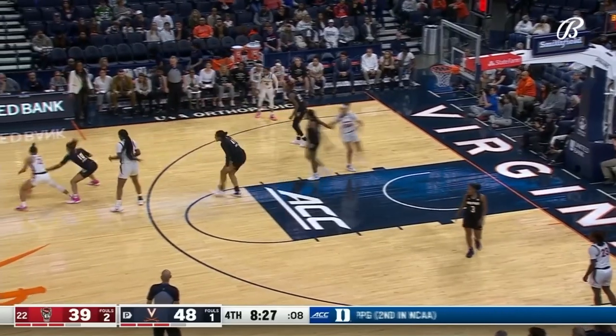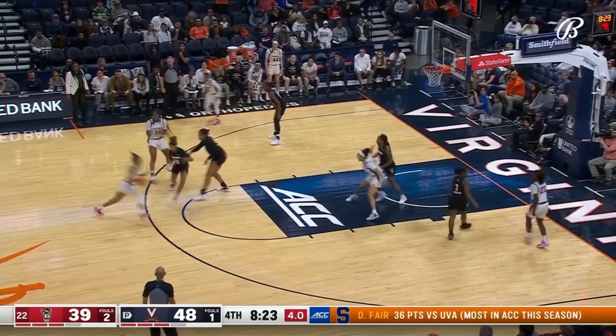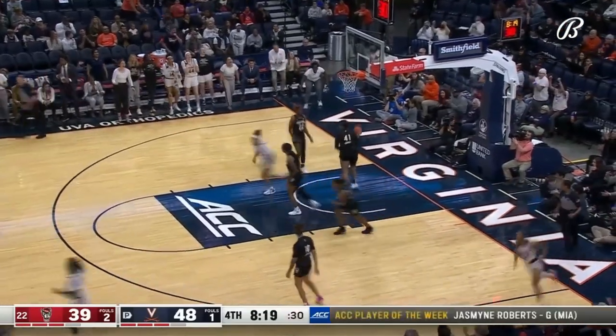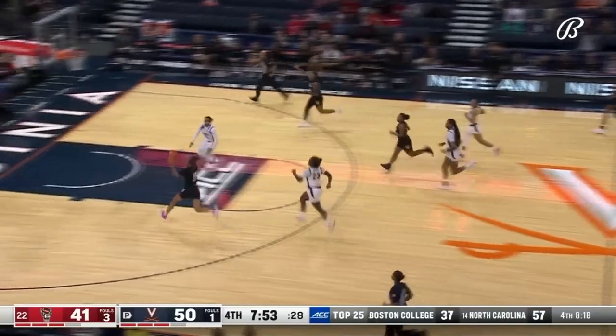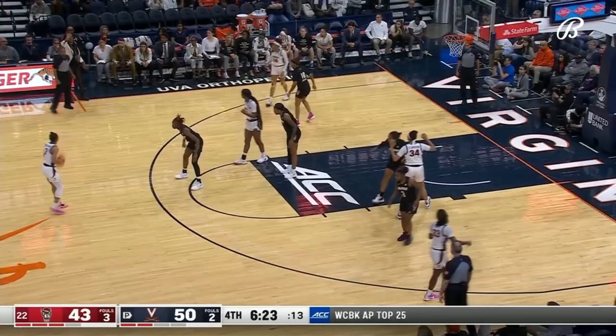Forcing Virginia to try and score in their half court set. 3 seconds to shoot. Valladay. Wild shot and it's in. The two players on the floor and able to score the basket. And Diamond Johnson with the steal. The press yielding opportunities for NC State and yielding points.